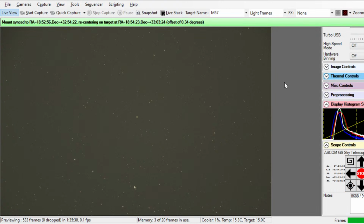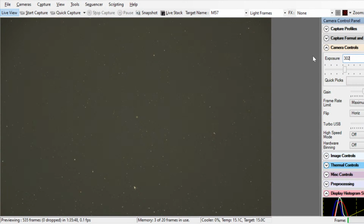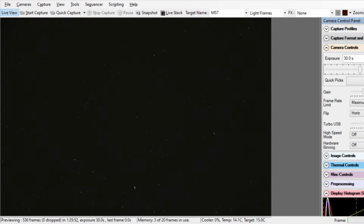Okay, so we're plate solved, and we've got our name in. Let's do our 30 seconds at 100. And this is the Ring Nebula, a planetary nebula.